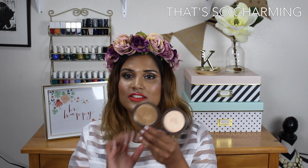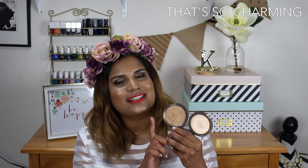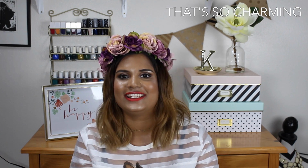The next one is Topaz. Honestly, an amazing highlight if you even have a darker skin tone than me. I think this one is a little too dark for me as a highlight, but at the time it came out, I got really excited about it. So, you know, can blame me for trying.